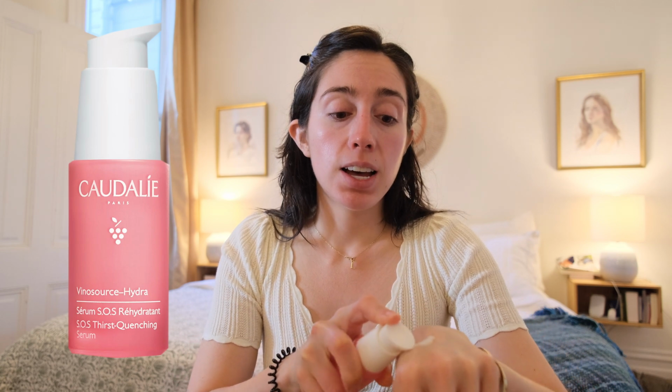And so I started my own research. I landed on The Ordinary and all of their lineup because it was at a good price point and I could experiment a lot of things. I could experiment with niacinamide and hyaluronic acid and all of the different cleansers. So that's where I began. It didn't get better. I felt like I didn't know enough.